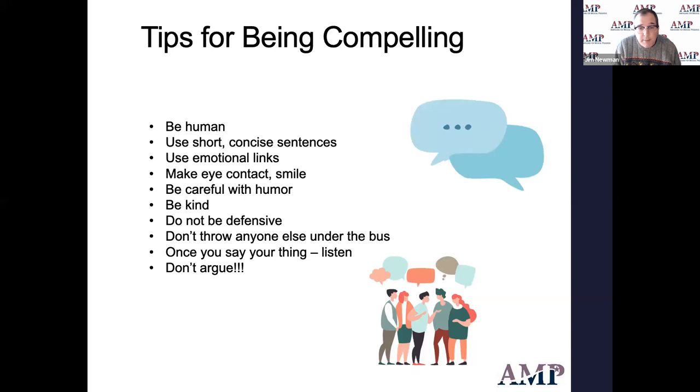I would say be careful with humor, especially when you're talking about animals. If you're a natural comedian and if you have funny stories to tell, that's great. But I always get very nervous when animal research is a line used in humor. I'd be very careful there. Always be kind. Don't be defensive. I prefer not to throw others in the science community under the bus. Occasionally you'll see private companies promoting what they're working on and in a way throw scientists under the bus. I never think that's a very good idea.